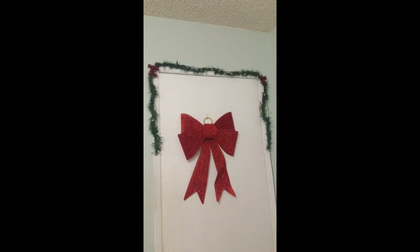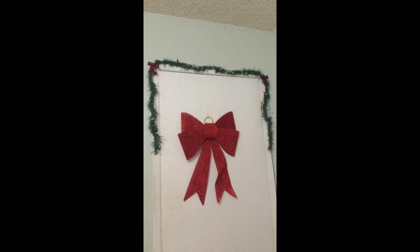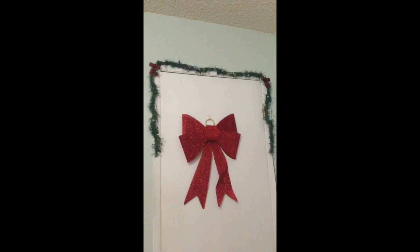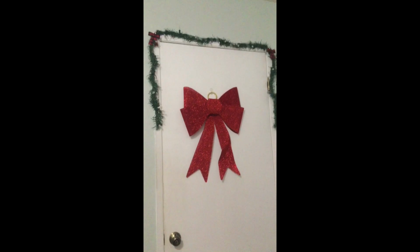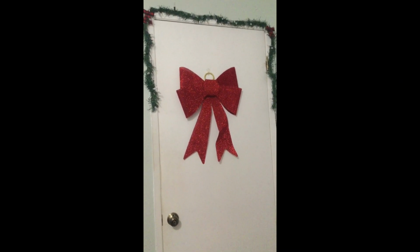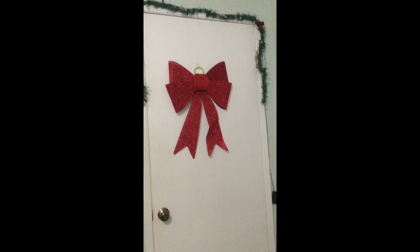First, we're going to start over here on my door. Let me come in a little closer. On my door, I have a green garland with white lights in it with buffalo check red bows on it. And then in the center of my door, I have this lighted red bow that's really pretty with colored lights on it.